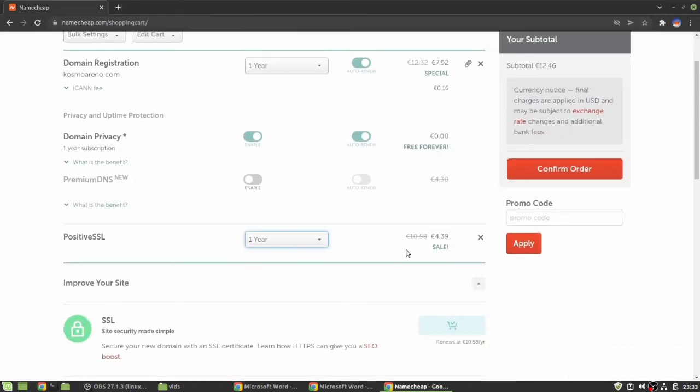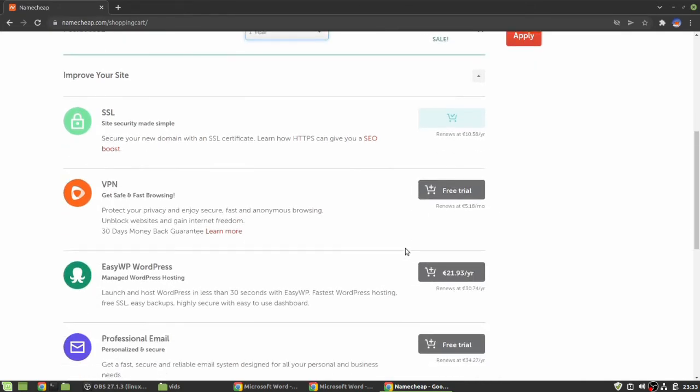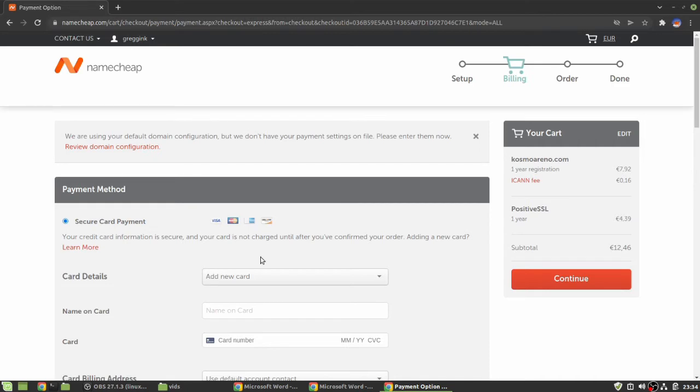I'm going to select this for a year. I'm going to pass on all the other offers that they're giving me, and then I'm going to press confirm order. Obviously it goes without saying, I do have an account with this company, and if you don't, then you just have to create an account first, and I assume you know how to do that. Now I'm going to move on to actually paying for the domain, and for obvious reasons I'm not going to show you that part of the process, so I'll see you again in a second once I've actually paid for the domain.